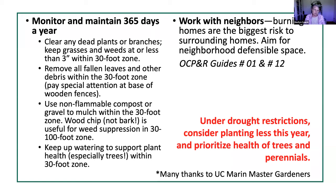At any rate, non-flammable compost versus wood chip versus bark. Bark is the most dangerous kind of compost you can use. Gorilla hair is in particular a big negative. It's because it's not only a flammable material, but it allows for a lot of aerial pores inside of it, and air is one of the elements that wildfire needs to get bigger and bigger.